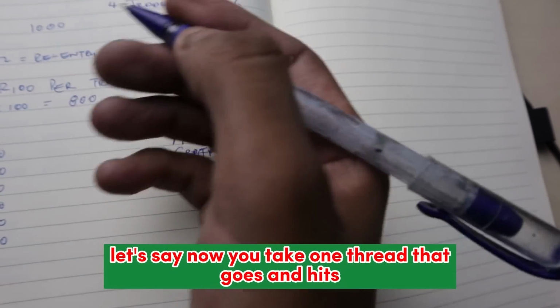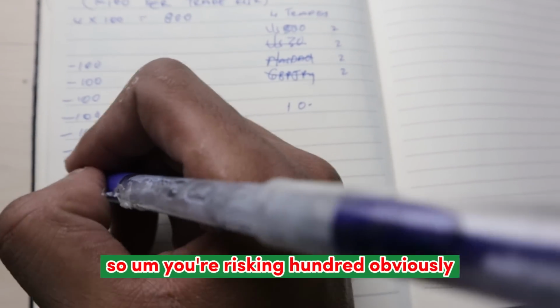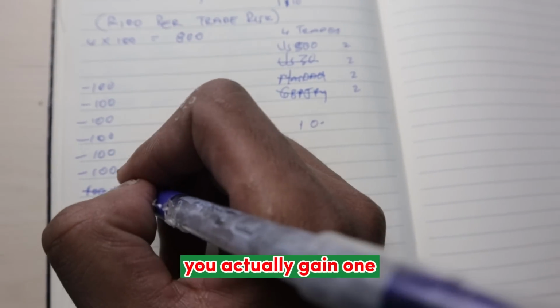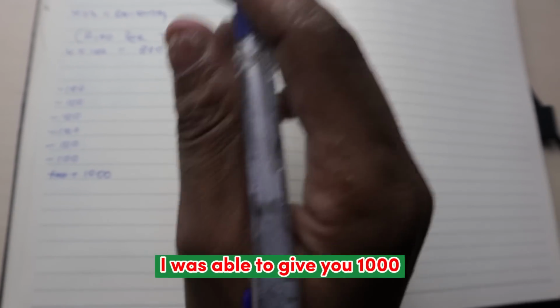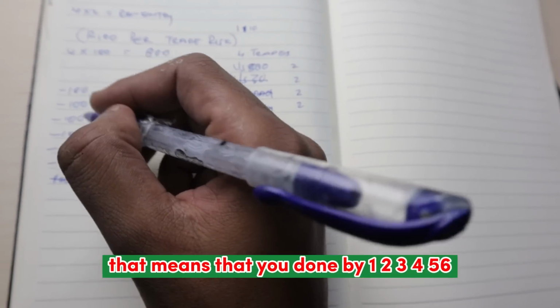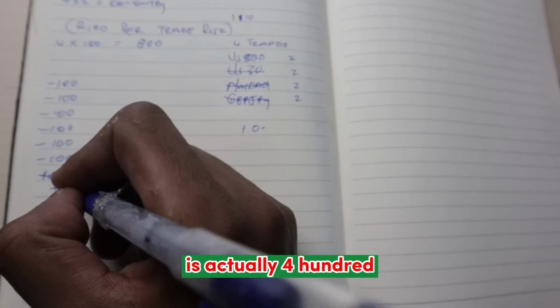Let's say now you take 1 trade that goes and hits your take profit. So you're risking 100. Obviously, how much do you make? Instead of 100 being out, you actually gain 1,000. You actually gain 1,000. So just this 1 trade was able to give you 1,000. And let's say now, for instance, that you're down by 1, 2, 3, 4, 5, 6, you're down by 600. You made 1,000. That means the total profit is how much? It's actually 400.